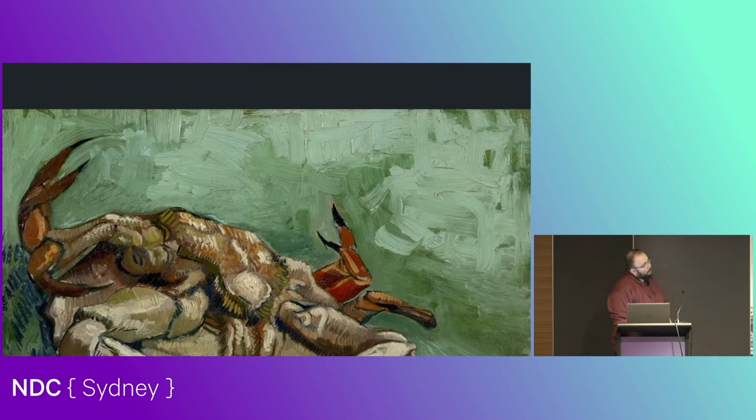Ooh. All right. Is this a Van Gogh? Brave hands? No brave hands. Unfortunately, this is Van Gogh. Crab on its back. You can see the brushwork. I have not taught you well. No.